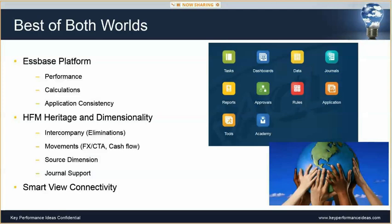Now, as for the application itself for consolidation, we have the heritage that came from HFM. Specifically, there's a couple different items, but the dimensionality that HFM brought, which was the prior generation for consolidations from Oracle and Hyperion. Now, they've gone many years, we're talking probably close to 30 years now that they've been supporting and delivering consolidation solutions with multiple generations. FCCS is the next generation for consolidation needs.